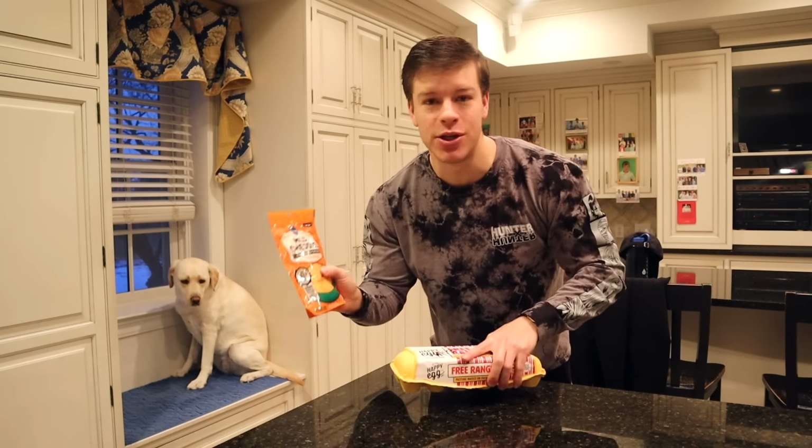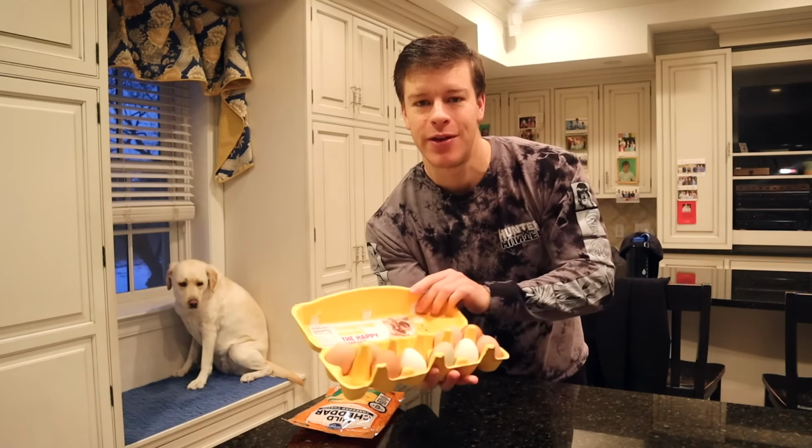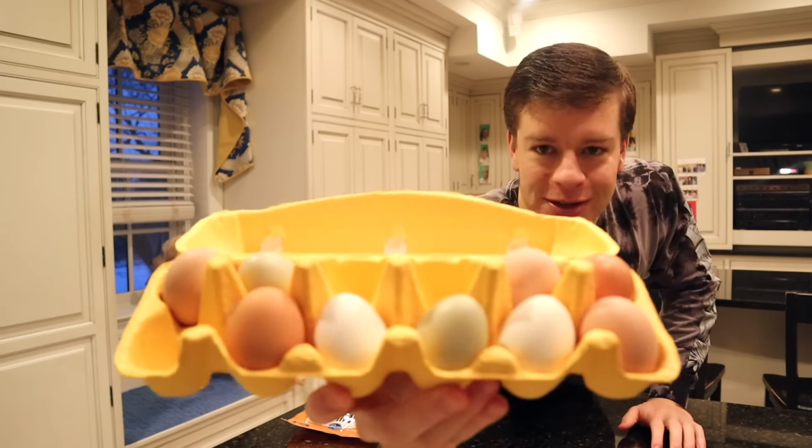But one of the nice things is you can have eggs in the morning, which is super simple. So I'm gonna have 4 of these free-range eggs. So my cousins actually have chickens, and these are directly from their coop. You can see the different colors, all that kind of stuff.